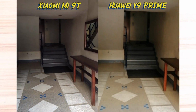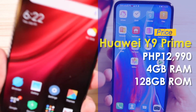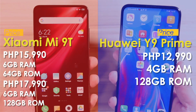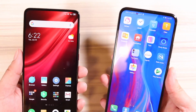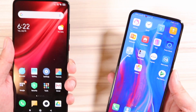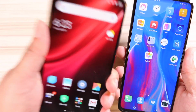Overall, it's still the Xiaomi Mi 9T. Now the pricing on both phones are very aggressive. 12,990 on the Huawei Y9 Prime, 15,990 on the Xiaomi Mi 9T. Well, for the base variant, of course. But yeah, you're not gonna buy the Xiaomi Mi 9T for the base because it's only 64 gigabytes of internal storage. If I were you, I would upgrade to the 128 version, which is 17,990. But yeah, for the same configuration, that is 5,000 pesos more than the Huawei Y9 Prime.